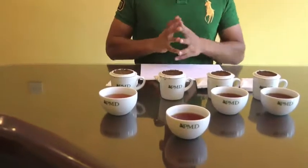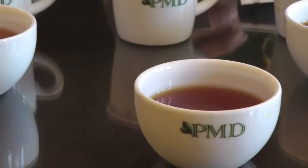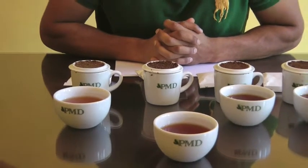Let's have a look at the actual cup colour itself. It's very bright, nice clear cup. It's not as thick in body as some of the other teas that I've got here. So let's give this one a quick taste.